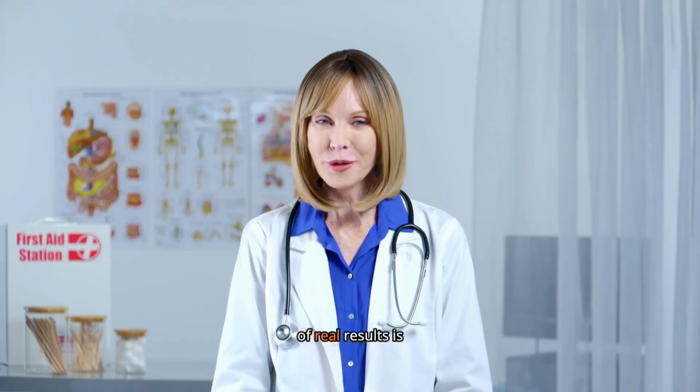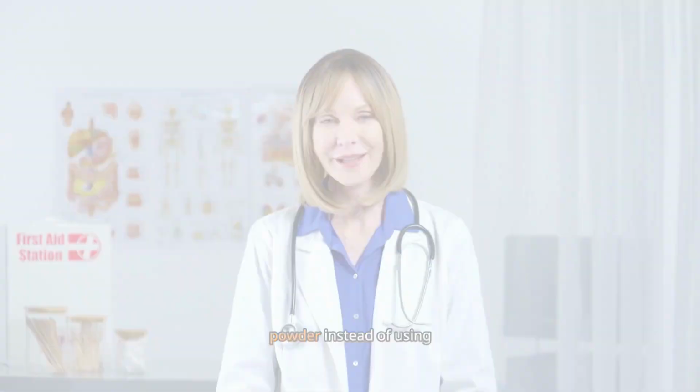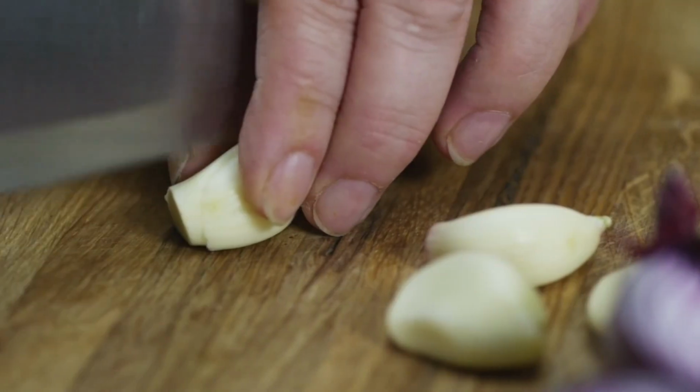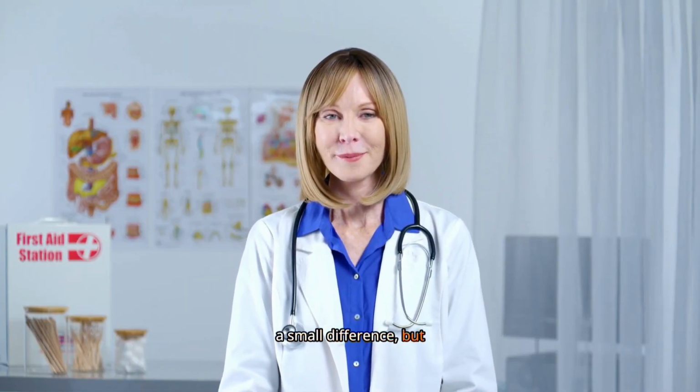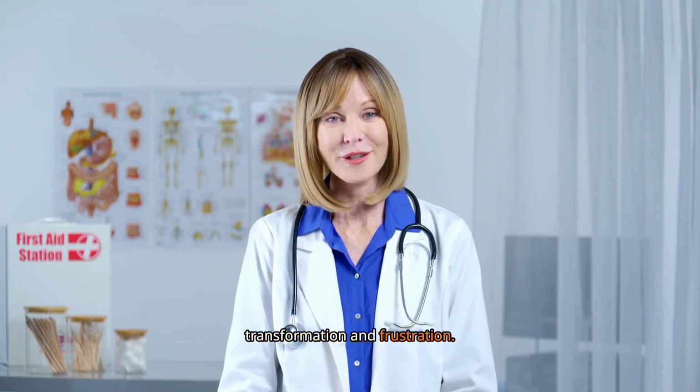The first mistake I see destroying people's chances of real results is reaching for that convenient little jar of garlic powder instead of using fresh, properly prepared garlic cloves. It seems like such a small difference, but this single choice can mean the difference between transformation and frustration.